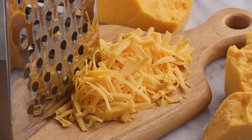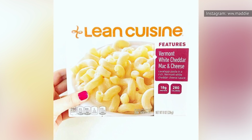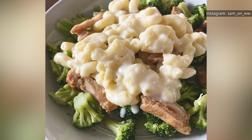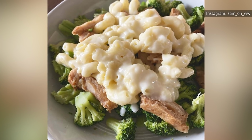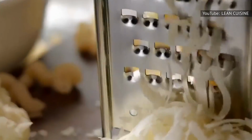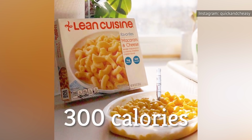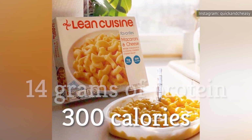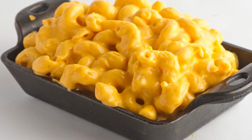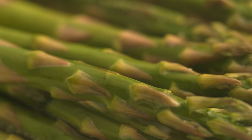Cheddar cheese is listed in the ingredients, while asparagus is not, so it's unclear just what the source of that unappealing flavor is, but it's completely weird. It's understandable that you might be looking for a mac and cheese that doesn't completely break your calorie budget for the day. With the Lean Cuisine, it's convenient that the 10-ounce package is considered a full serving and only sets you back 300 calories. It's also got 14 grams of protein, which is a plus. But ultimately, other brands can provide you with similar dietary numbers without that weird taste.